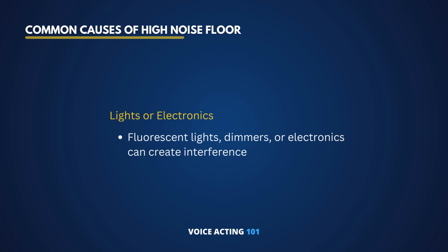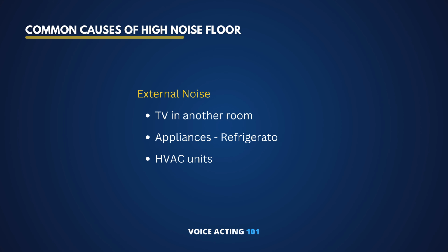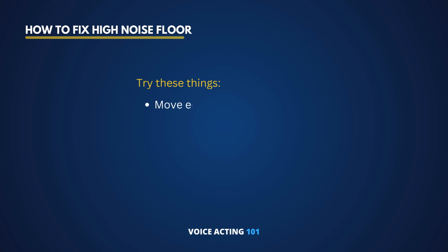The computer is not always the culprit. You want to look around your studio. Other things that come up are lights or electronics generating noise within the room. You want to make sure that your mic cable isn't crossing over any electrical cables, as that can cause interference. And don't forget about noise coming through vents in the room that can easily slip by unnoticed. Once you've checked inside the room, you want to think about outside sources. Is there a TV blasting in another room? Is there a refrigerator on the other side of the wall? Even outdoor heating or cooling units can create a hum that's going to get picked up in your recordings.